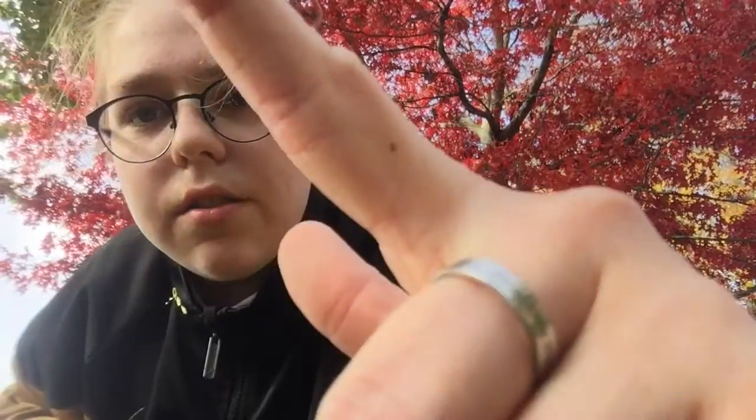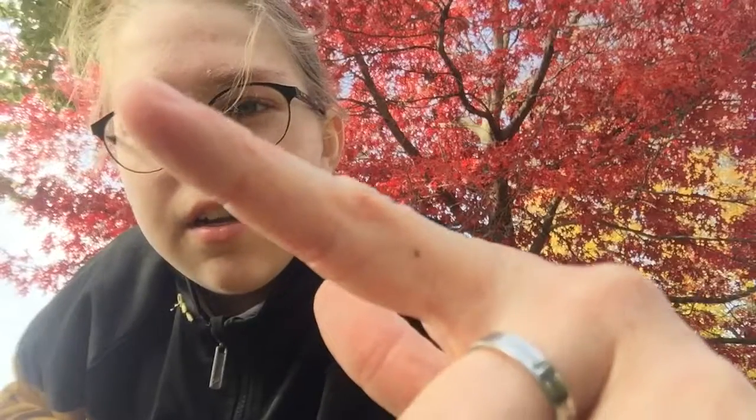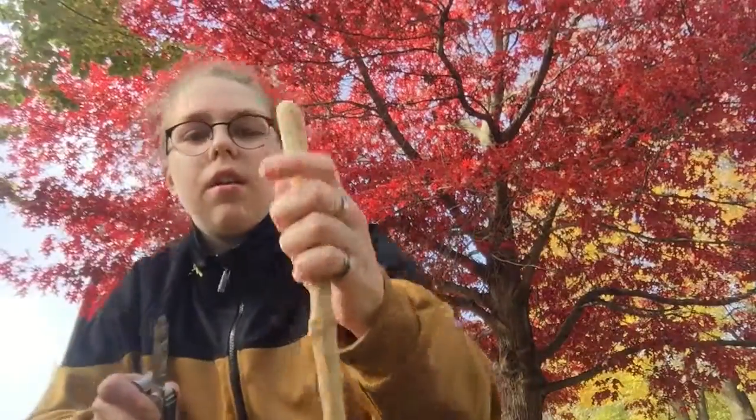Oh! I've got the teeny tiniest spider I have ever seen on me. Let me see if I can show you. It's right there. That's the spoder, guys. There he goes. Where'd he go? Oh, there he is. Oh, he jumped off. Okay, bye.